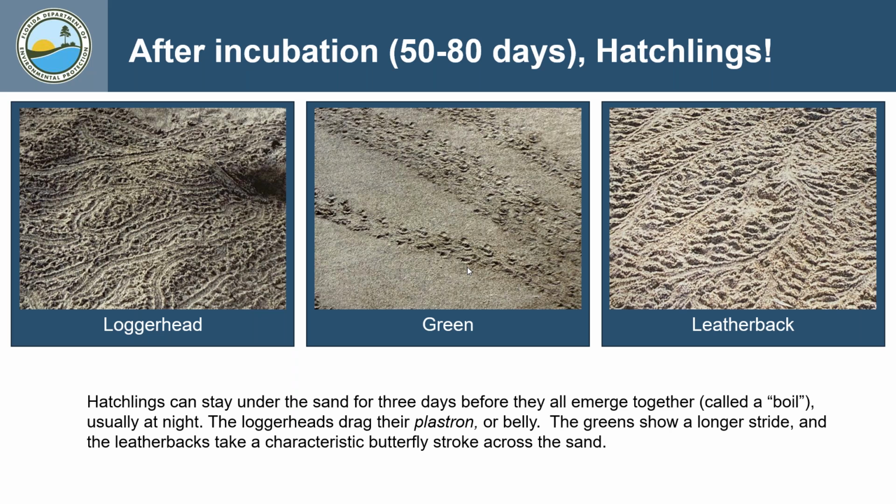This is all communicated between the hatchlings in ways we don't really understand, but it could take 3 whole nights for the entire nest to empty. But sometimes there are hatchlings, alive or dead, that are still in the nest that never really have a chance to get out. The emergence is called a boil, and it looks as if the hatchlings are actually boiling up out of the sand. A boil is a team sport, but making it to the water is definitely an individual endeavor.